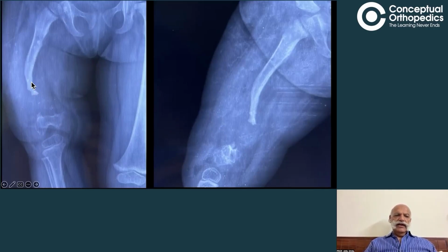You can see the tapering end of the bone, the medullary canal is closed. The bone ends are sclerosed, rounded off, which are all radiological features of a non-union of the atrophic type. Even in the lateral view, the same changes are seen: sclerosed bone ends, a rounded off fracture site, and closed medullary canal. And you can see that the distal end of the femur, the condylar part, is very well preserved without any evidence of the growth plate being there.